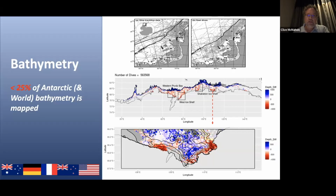One of the things, perhaps a little bit to the side here, is that here in Australia, we've been leading a project to use the animal dive depths and animal behaviour. Many of the seals are benthic divers, to map bathymetry. Some early work by Laurie Padman and Dan Costa off the West Antarctic Peninsula showed that diving behaviour and dive depths can be used really successfully to map bathymetry. Those are the top two panels of the figure there.